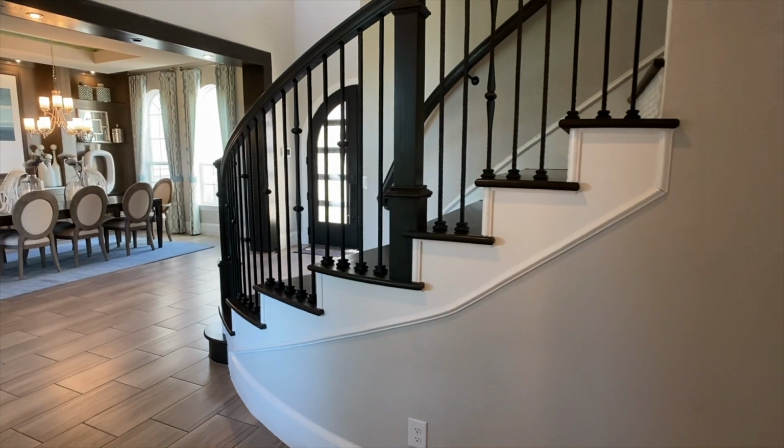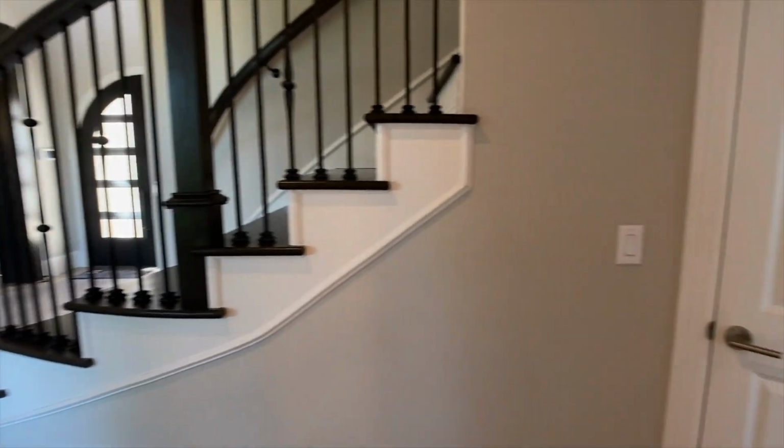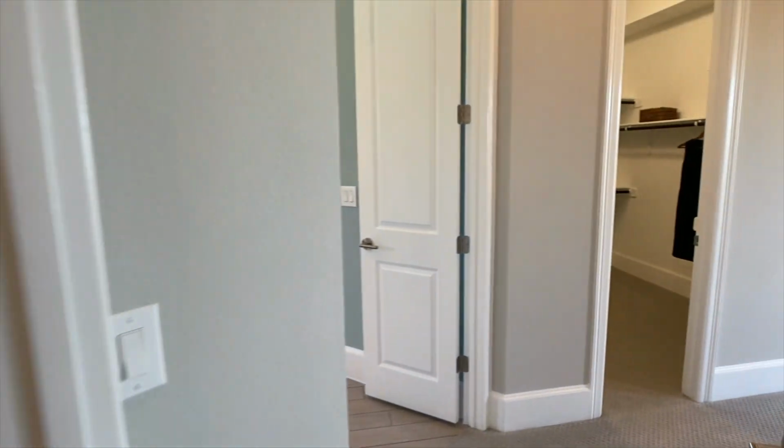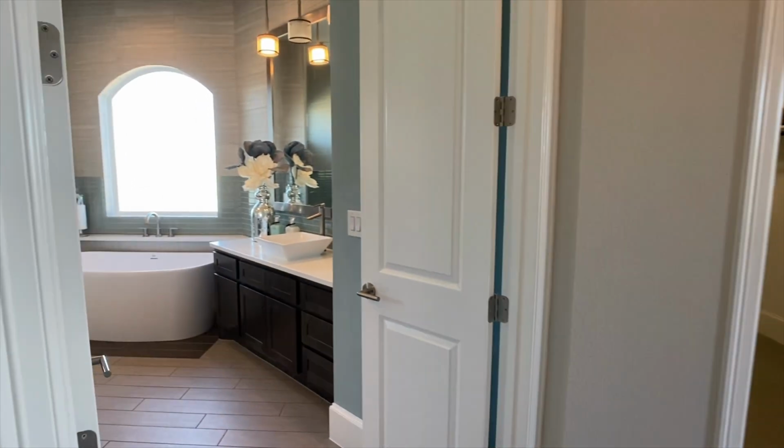And then we're going to head to the primary bedroom and bathroom, and wait till you see this view. And this is what I was talking about, if you could imagine waking up in your bedroom, and we'll get to that bathroom in a second.